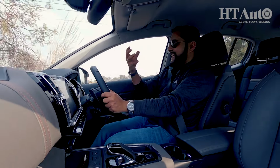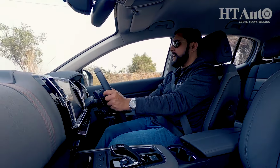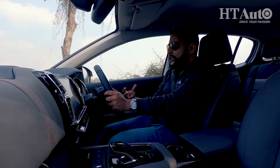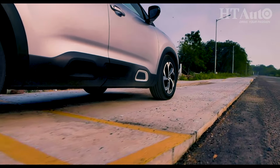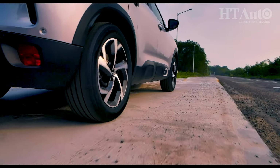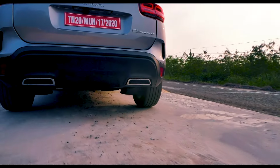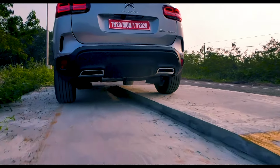Now, mechanically, in terms of engineering, why that is happening is because there is a hydraulic stop system on the suspensions. For the layman, it's like a cushion in the suspension system that does a much better job of absorbing the road bumps and noises. This is really a great feature to have on Indian roads, and it really makes sense for Citroen to be pushing that before saying anything else about this vehicle.